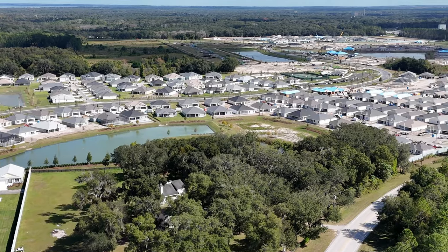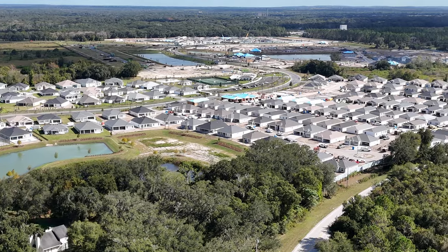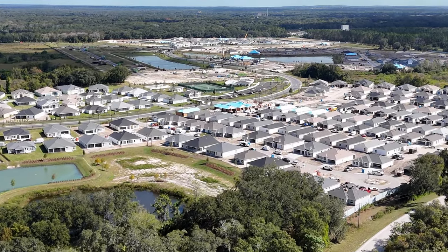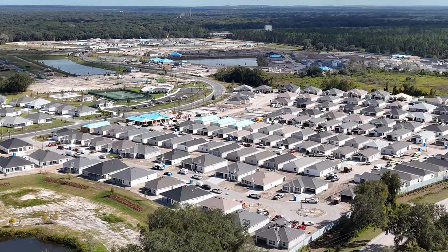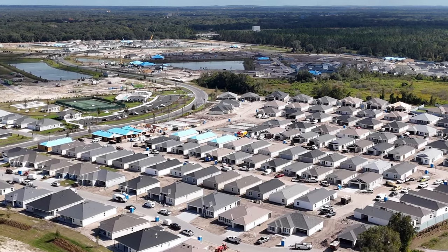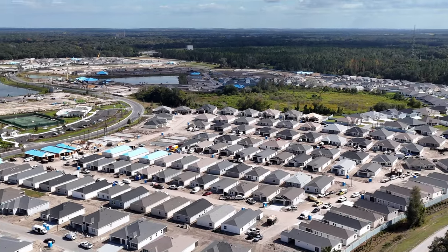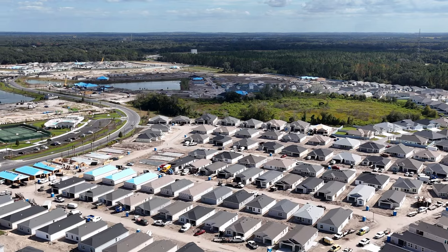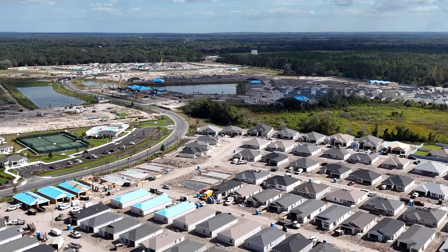You can see the further east and south we go, the more work that needs to be done. You see some cranes in the distance, probably putting up some tilt wall homes. Some more wetlands here on the screen. Now these clearly are, there's a lot of construction going on here. This section is probably a month or two away from being occupied.